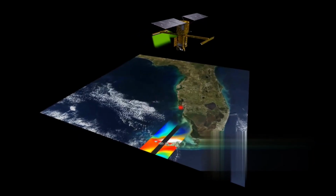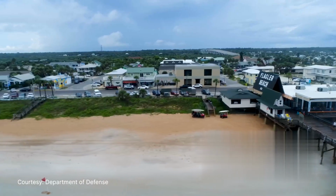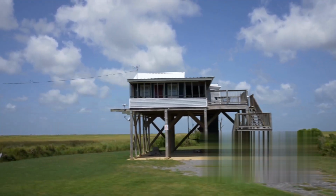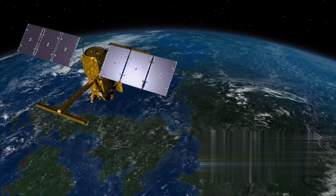I'm really excited about the new information we'll get from SWOT and how we can start to couple it to some of the needs that we see, both at the coastal interface and also on land. I think we can potentially see some immediate impact once SWOT's launched in these communities.